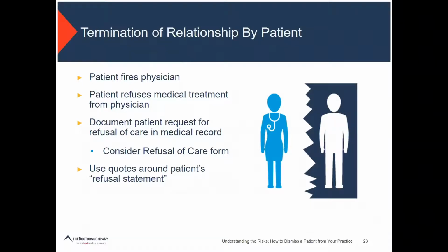at a later date, because at a later date, should it become necessary to reference the record, unless the record has been somehow impeached by an alteration or a late entry, the record will win the day for you. So use the words specifically. I don't want that care because I don't think colonoscopy is a good thing for me at this stage in my life.